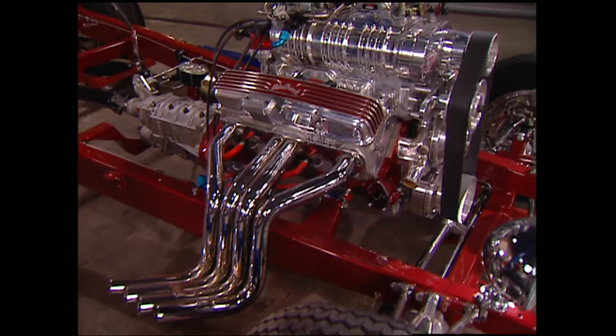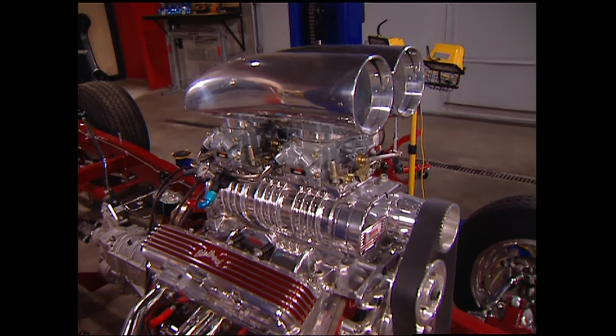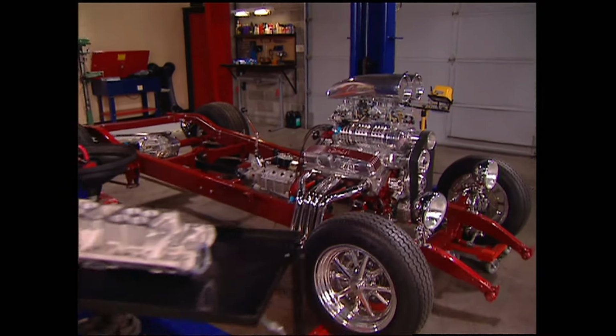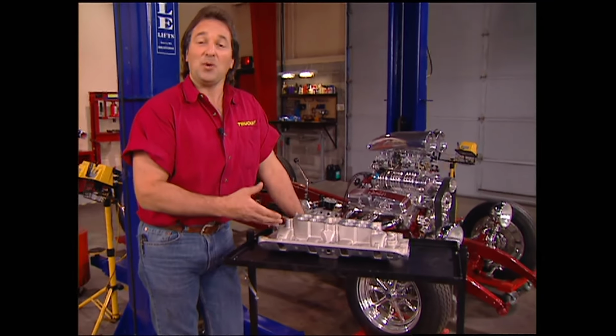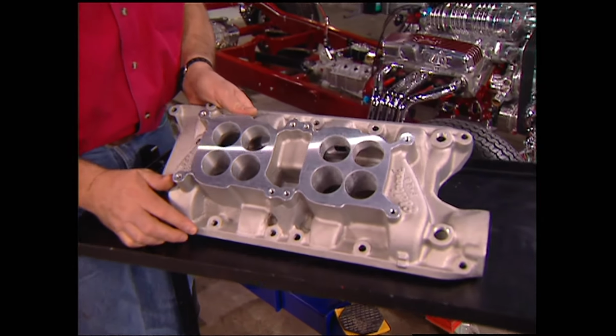When you're putting together a hot engine for your truck, nothing's quite as cool as multi-carbs. And that's usually not a problem, provided you're running a Chevy. But what if you want to build a Ford? Well, Edelbrock's got you covered that way with this 2.4 intake for the small block Ford.